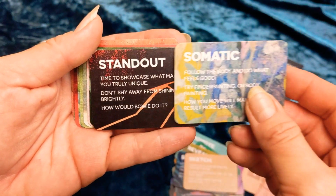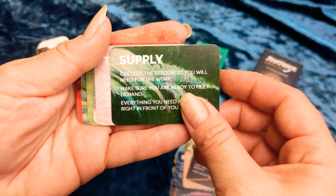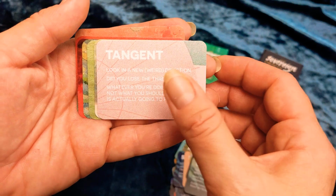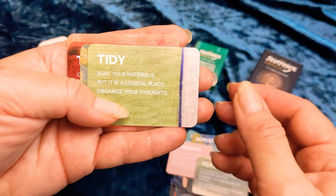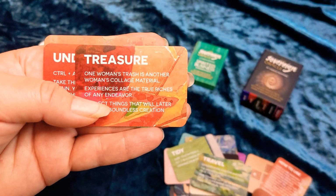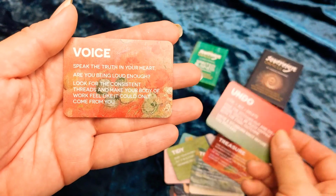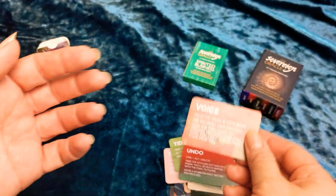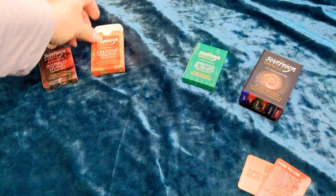From a place that you can work with your own interpretations of words, and let yourself be a little free with how to translate those words. Let it be a creative endeavor. I really like the choices of words, especially in the Creative Visions deck. I just feel like it really captures. So that was Creative Visions.